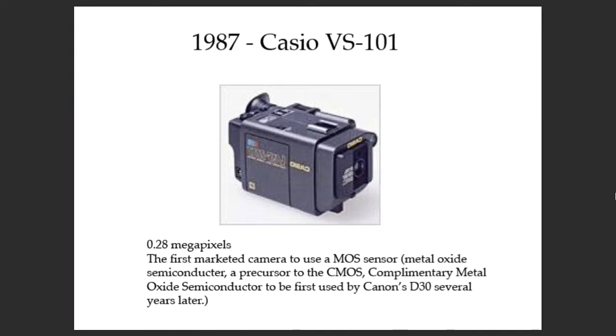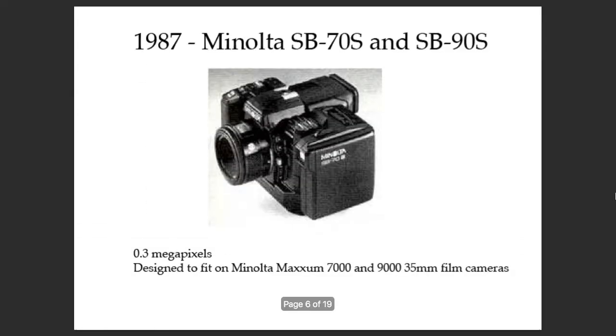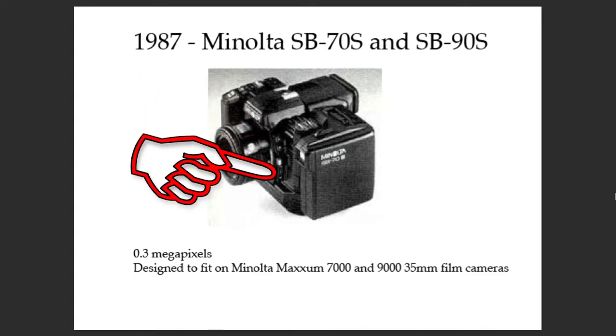You'll see a lot of examples where companies are doing that. They're taking stuff that they already have, modifying it a bit to turn it into their digital counterparts. Why go through all the hassle of making new tooling if you've already got the technology to make that? So this was a kind of modified camcorder turned into a digital camera. Here's an interesting approach. Minolta came out with the SB70 and SB90S, and does this part in here look familiar?